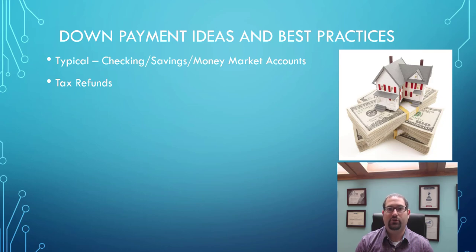So I have a lot of buyers using the tax refund that they received from the IRS to take care of some of, if not all, of the money they need towards a down payment and closing costs. Tax refunds can range from a couple $100s to thousands. I've even seen some over $10,000 or more. So as I mentioned, that can be used to fund most, if not all, of the money that you need to close.